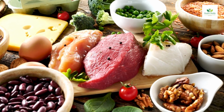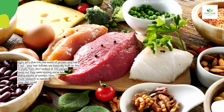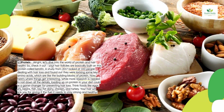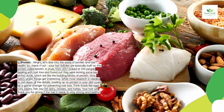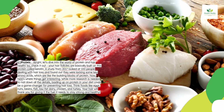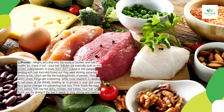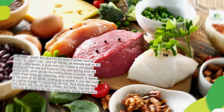1. Protein. Alright, let's dive into the world of protein and hair health. So, check it out. Your hair follicles are basically built on this protein called keratin. A study from 2017 looked at 100 people dealing with hair loss and found out they were lacking some key amino acids, which are like the building blocks of protein. Now, here's where things get interesting. While more research is needed to nail down all the details, loading up on protein in your diet could be a game changer for preventing hair loss. Think foods like eggs, nuts, beans, fish, low-fat dairy, chicken, and turkey. Your hair will thank you for giving it the fuel it needs to stay strong and healthy.